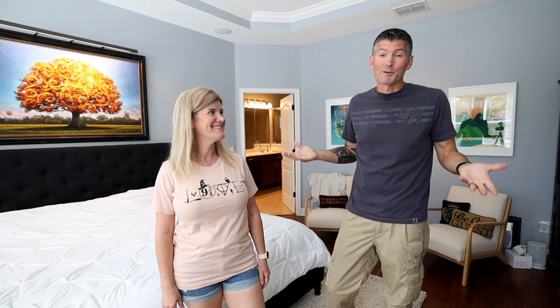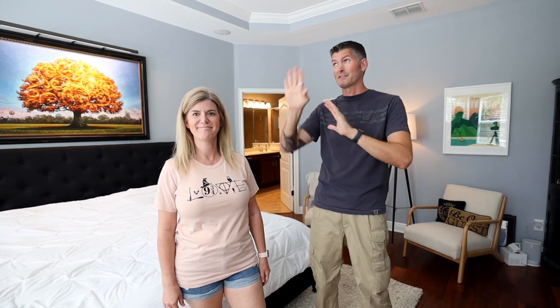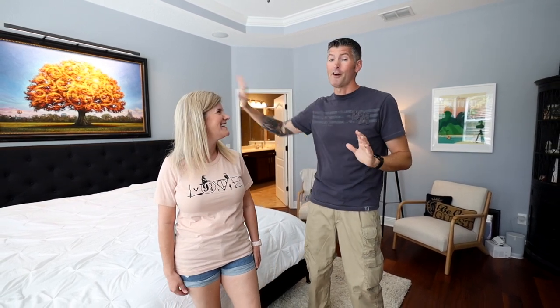Okay, so welcome to our master bedroom. This room still has a little bit of work left to be done. We've got some painting to do on this wall. There's nothing on this wall, which is why you're not seeing it right now. But we're very, very proud of these two walls.